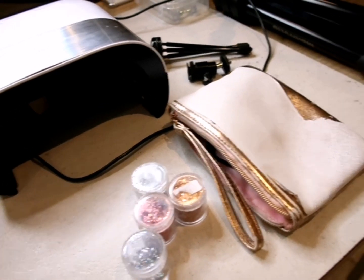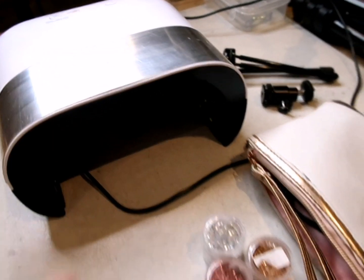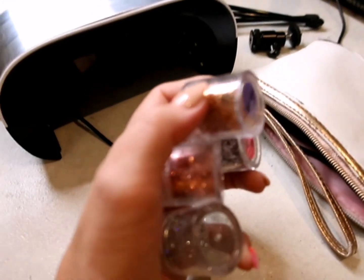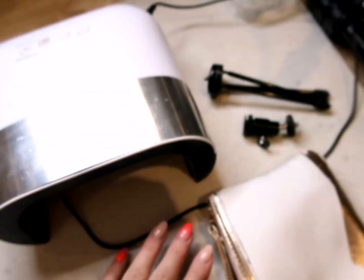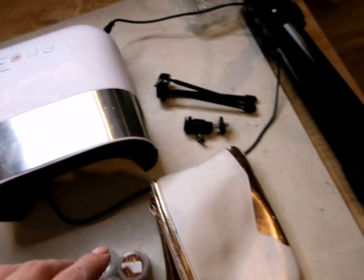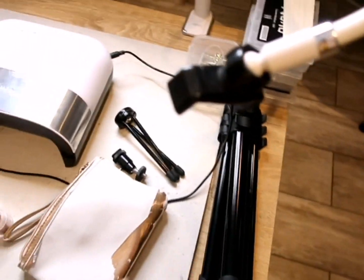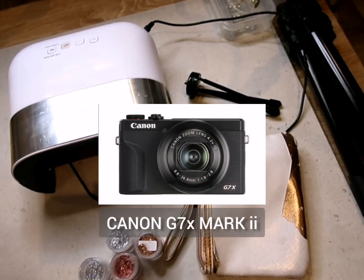Yes, so she asked us to bring our LED lamps and some glitter or sequins. I couldn't decide, so I just basically packed four. We're getting a kit from her that she supplies, but I'm also packing my filming stuff, camera stuff, tripod, bigger tripods, my attachments, and the camera I'm actually filming on.